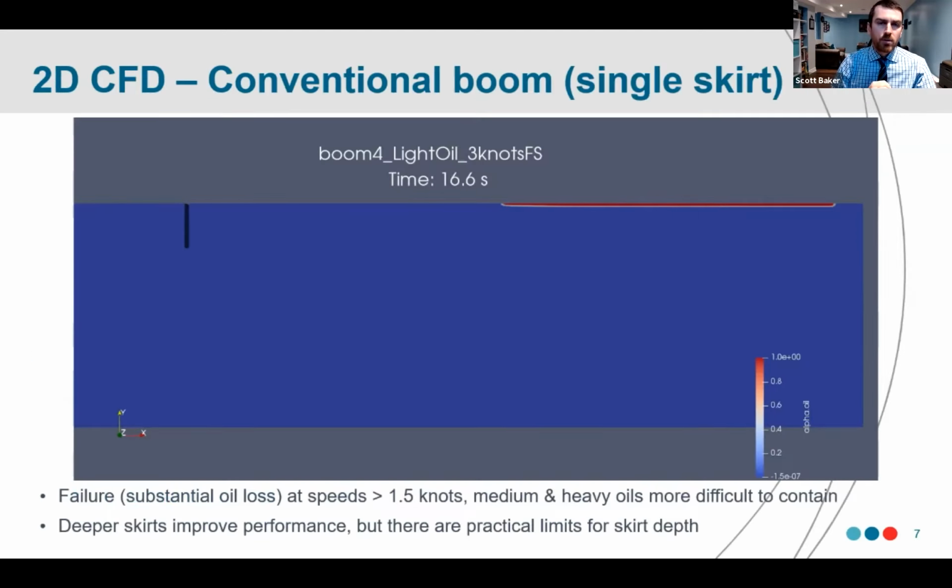So just to look at a few videos here. In this case, we have a conventional single skirt boom at a 3-knot speed with light oil. We see clearly the vast majority of this oil has just escaped. We noticed that, of course, substantial oil loss occurred at speeds above 1.5 knots, and it was even more difficult to contain the medium or heavy oils. Through some analysis, deeper skirts can certainly improve performance, but there are practical limits for what the skirt depth can actually be. At some point, the forces on the boom and on the towing equipment would become substantial.